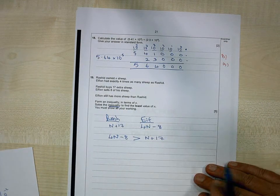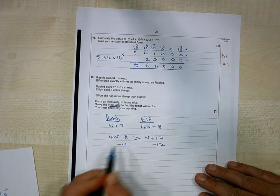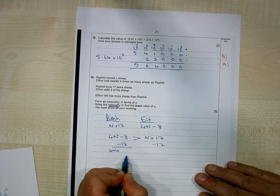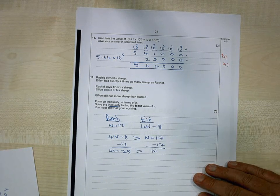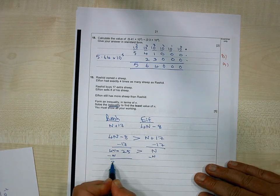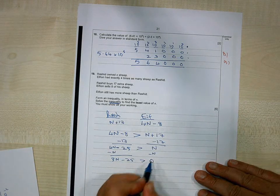Now we solve it like an equation. So I'm going to take that 17 off, which means I'm going to take 17 off there as well. That means on this side I've got 4N take away 25, and on this side I've got N. Now I'm going to take N off, and if I take N off there, I've got to take N off there as well. So I get 3N minus 25, because 4N take away 1N is 3N, and N take away N is 0.